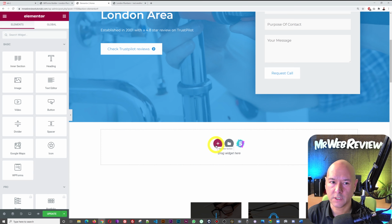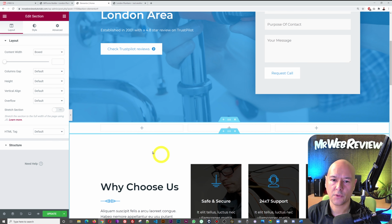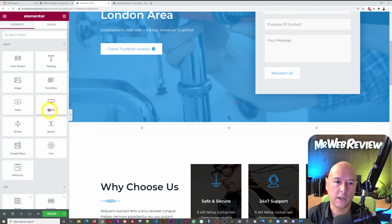And then click on plus again here. As you can see, you have to select the structure. So you want to do one column, two columns, three columns, four, maybe the sidebar on the left, sidebar on the right, and so on. We're going to select the three-column section here, so we can center our video in the middle. So click on this and you can see one, two, three sections. Now we're going to go back into our Elementor elements, and we're going to select video. So how do you add something?